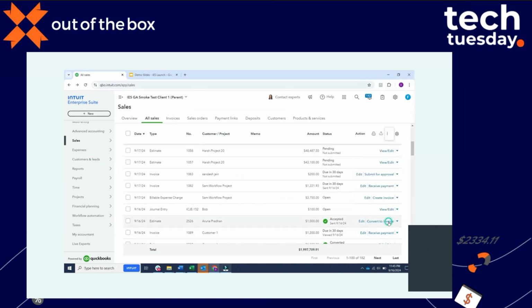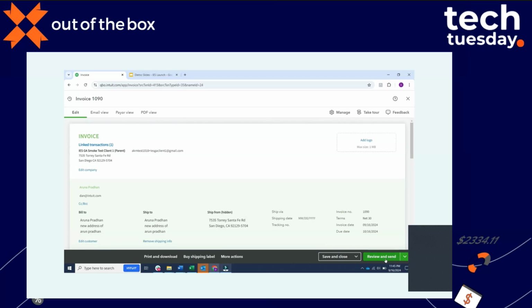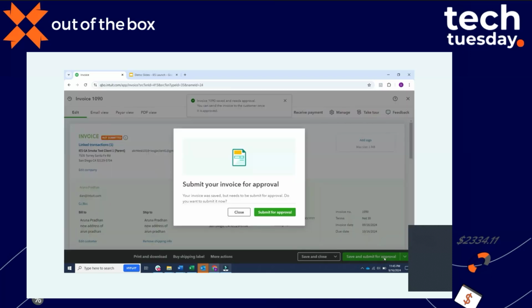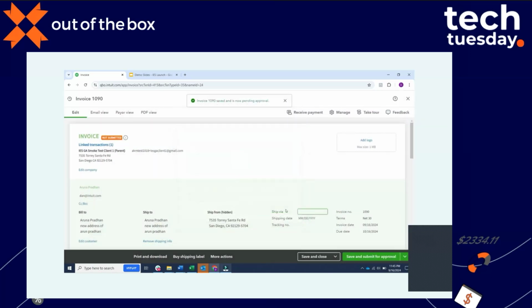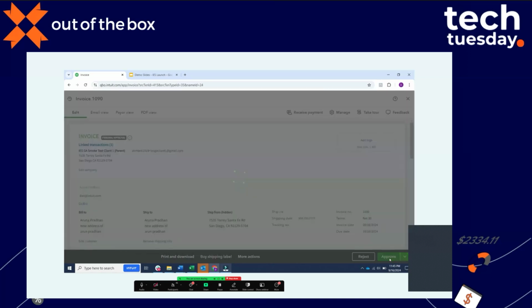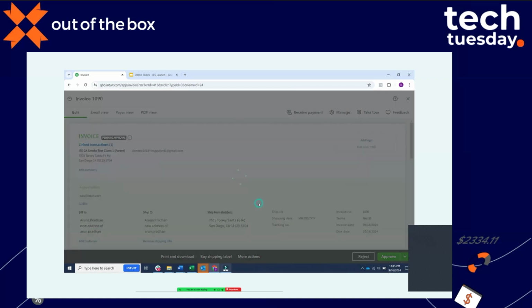Once the project begins, Priya's AR manager converts the estimate into a payments-enabled invoice for 30% upfront payment, and then submits the invoice for approval, which gets routed to the finance manager. Once the finance manager approves the invoice, the AR manager is able to email it to their customer. The AR manager has also set up a reminder notification that automatically emails the customer 5 days before the invoice is due with a courtesy message that was handcrafted by Priya to ensure the appropriate tone.